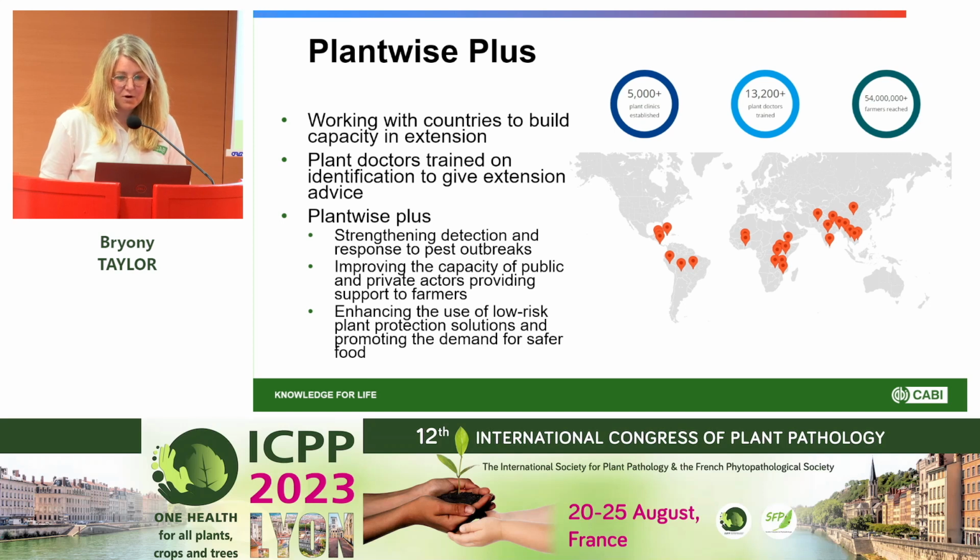And through other programs, we have disseminated information through the Plant Doctor Network to actually give advice to farmers and help improve their yields. And this is through baseline and end-line monitoring and evaluation efforts. And there's a lot of information on our website about the impacts that the PlantWise Plus program has made. So we're really fortunate to be embedded in an organisation that has so many routes to impact.